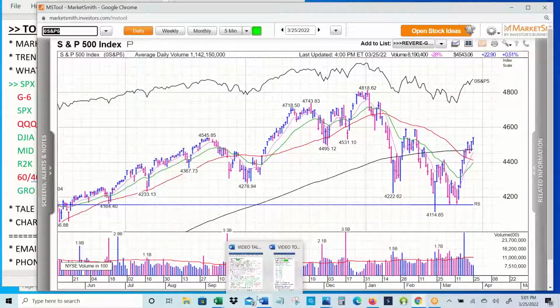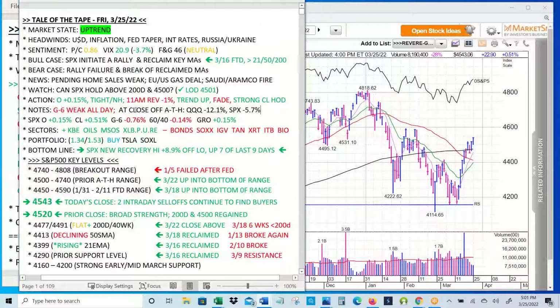Let's get to the charts and the tale of the tape, so we can give some perspective on where we are. State of the market uptrend. We continue. The market's battling these headwinds. Battled them on the way down, fighting them on the way back. Market climbs a wall of worry.